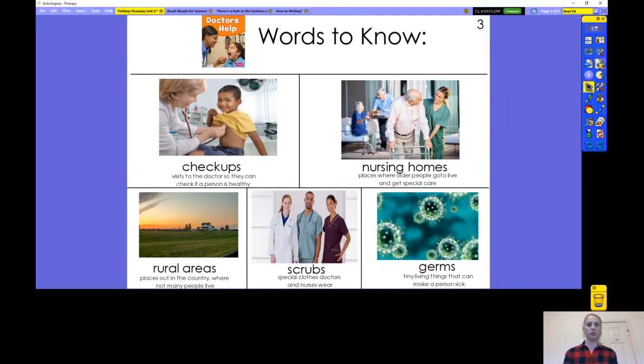More words to know. Checkup. A checkup is when you visit the doctor so they can check to see if a person is healthy. The next words are nursing homes. Nursing homes are places where older people go to live in special care.